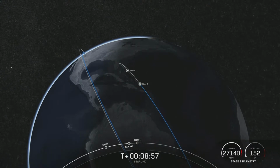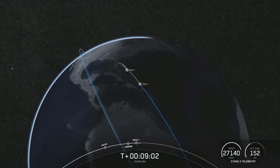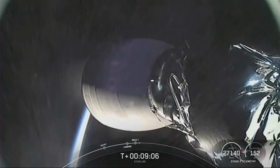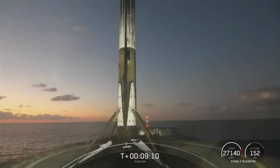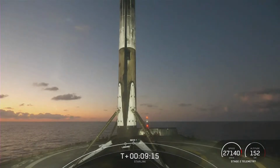Falcon 9 has successfully landed on our drone ship, A Shortfall of Gravitas, marking our 174th landing of an orbital class rocket. And shortly after first stage landing, we also heard successful shutdown of our MVAC engine and good orbital insertion for those 21 Starlink satellites.